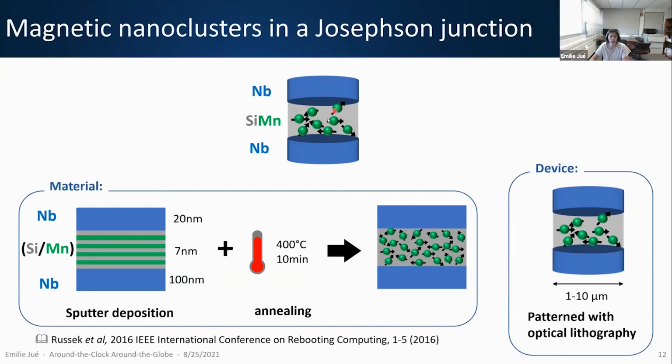Here is the barrier. In our device, the barrier consists of clusters of manganese inside a matrix of silicon. And this barrier is sandwiched between two layers of niobium, which is a superconducting material. To make the clusters, we deposit a thin film with multilayers of silicon and manganese by sputter deposition, and we anneal it at 400 Celsius for 10 minutes. The device is then processed with optical lithography in the shape of pillars with a diameter of 1 to 10 micrometers.